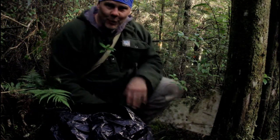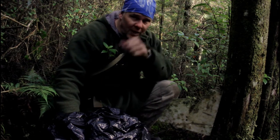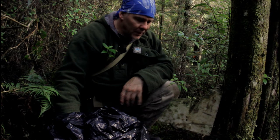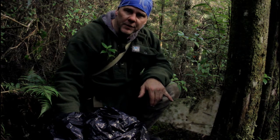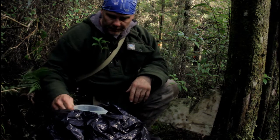Here's yet another one, bone dry. So they've really made a comeback into this area. I haven't been here in about a month or so, maybe a month and a half. And it doesn't take long for these rodents just to come back in and infest this area again.